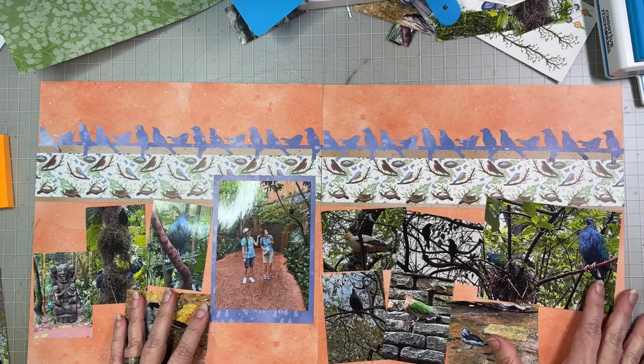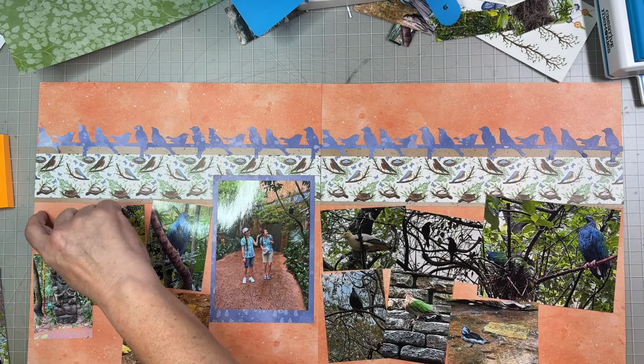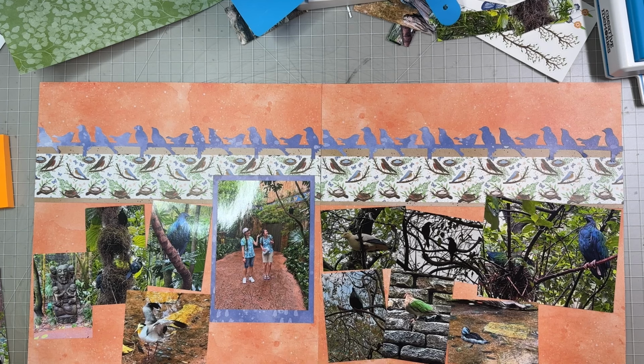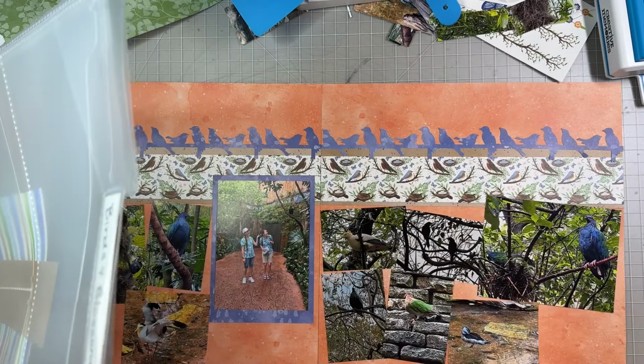What do we think? Does it need some kind of... I'm thinking about a skinny blue line that just goes kind of down and around, or even just a strip of that blue across the bottom. I'd have to see if I have another piece, which I could do the brown along the bottom maybe. I feel like it needs something at the bottom.